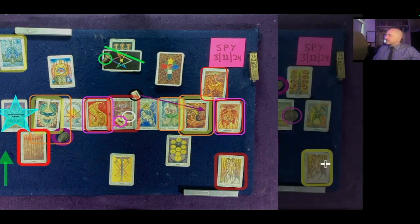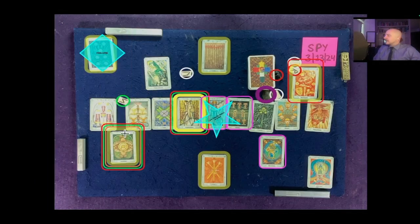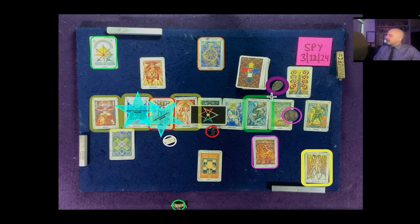And you can see, look, ace of discs, or excuse me, princess of discs here, princess of discs here, ace of discs, princess of discs. This is really where we're going to see a significant trade opportunity to close it short. So here at that 10 o'clock hour, I would probably add to it. If I have a partial short, I would add to it.